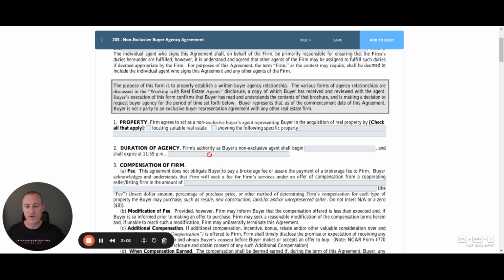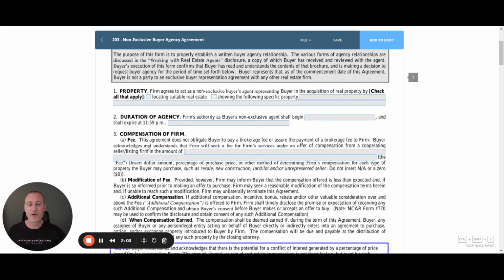Now, of course, you have a duration of agency, but I want to get down to paragraph 3. And this first sentence is very important. And I would suggest that you have this form physically with you when you go meet that prospect at the property you're going to show them. In this example of an internet lead, for example.